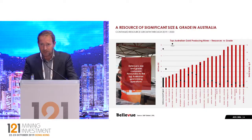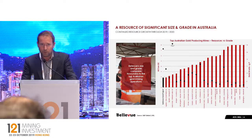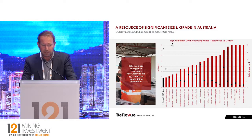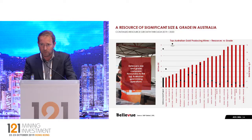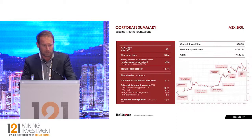And this is a comparison of the top 20 gold producing mines in Australia, with the resources that they have in the bars and the black dots as the grade. You can see that we're now on the bottom end of that, and you'll see our resource growing and moving towards the right-hand side as that resource increases, and we expect to see that grade continuing to stay the same. So we expect to see a large growth, as I said before, over the next little while.